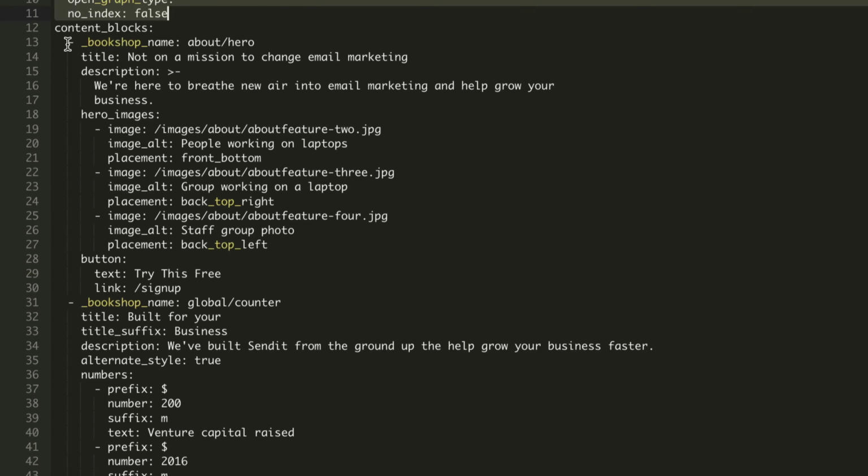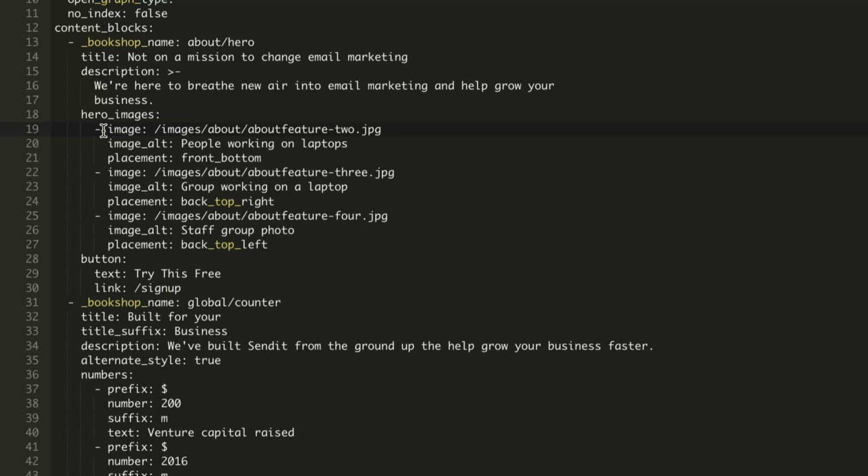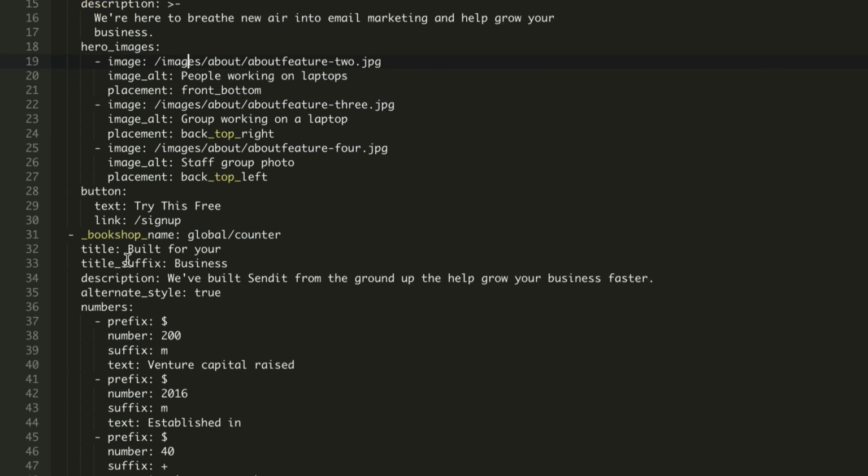Now, once you have multiple content blocks, Bookshop will provide a name for them, and they correspond to where they're found inside of the components directory. In this case, the about/hero, that's where this one's found, so that's what it's called. Then you've got all the different things you could pass it, like a title, a description, hero images, a button, and then you got the next Bookshop element.